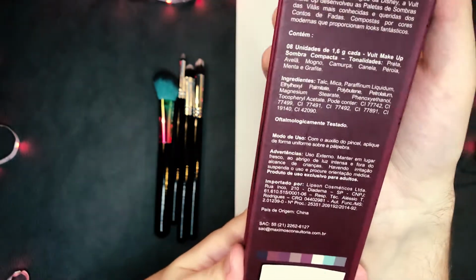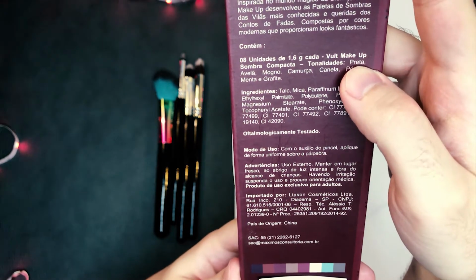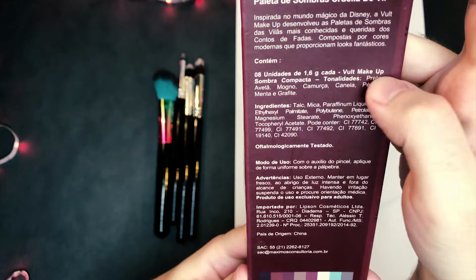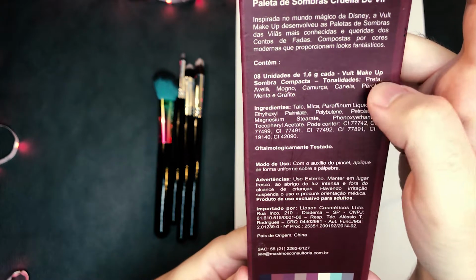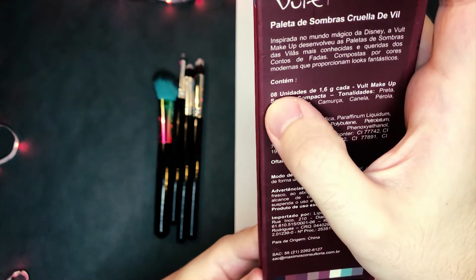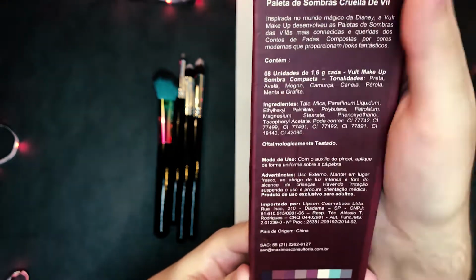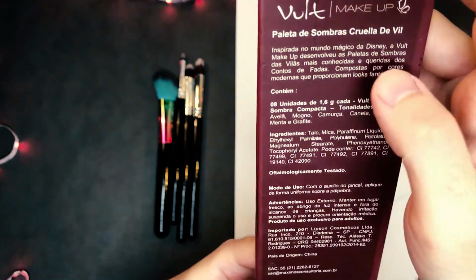Okay, here we can check the colors that we have. Which means black, by the way. The other two also had a black shadow, so I think it's going to be the exact same color. At least Maleficent's palette and the Evil Queen's palette, the black shadows are exactly the same, like a shimmery black eyeshadow. All of them had 8 colors. They weighed around 1.6 grams. Don't ask me the conversion if you're American.